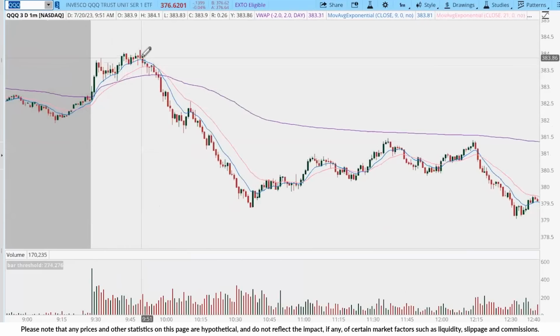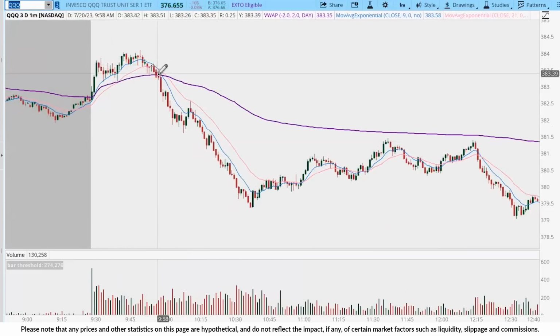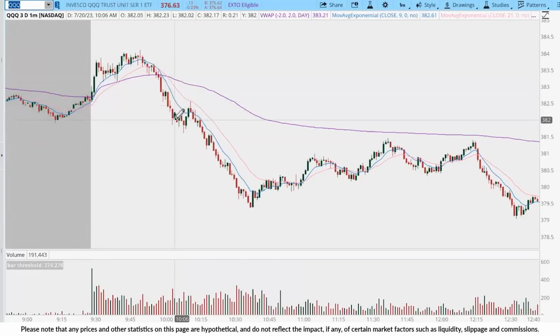And you can see that happened here. It started to curl over, went red on the day, made a new low, and then we got this really, really clean trend. And as we got into my target of 380, I got rid of those puts for a nice little chop there.